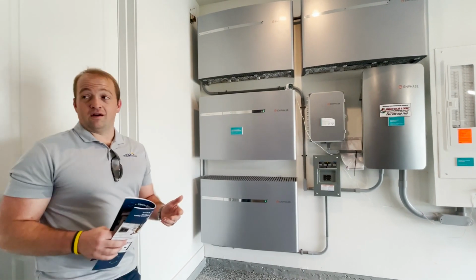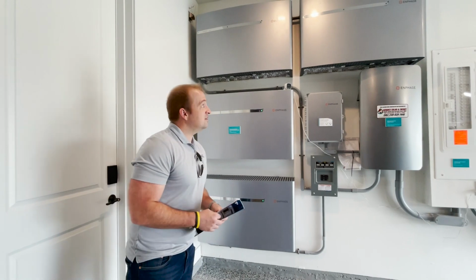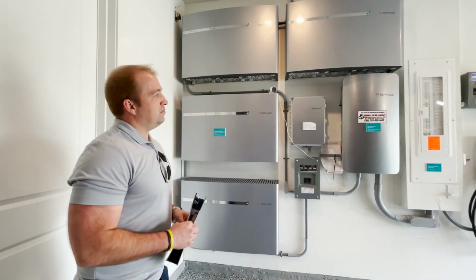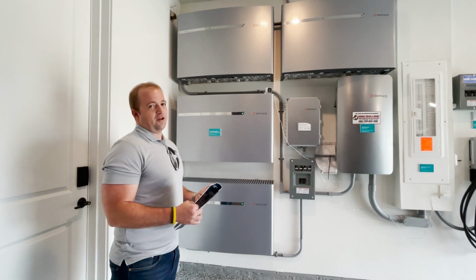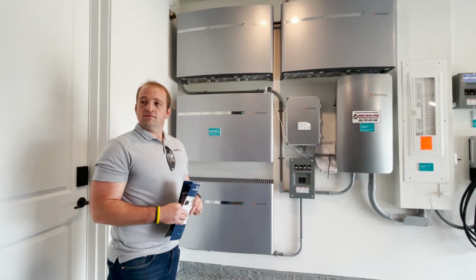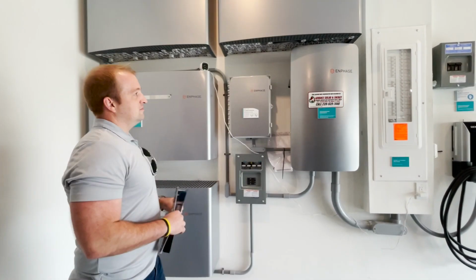It also turns on automatically. There's no switch. The Envoy by Enphase recognizes the outage and automatically transfers your house to the battery backup power. Totally automatic. We do not even have to press a switch. No switch. I love that.